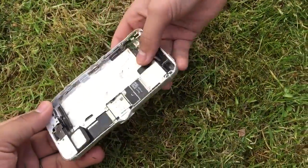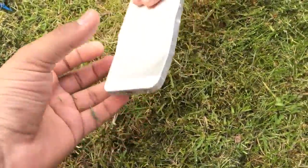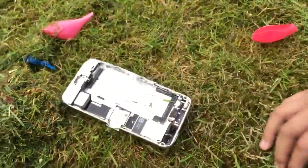Where's the battery gone? Looks like it's stuck in the lawnmower. Oh, this is dead. So.